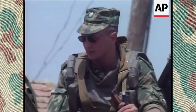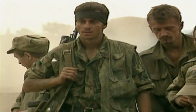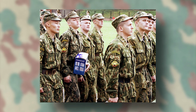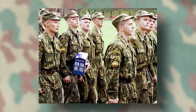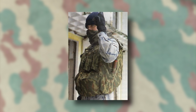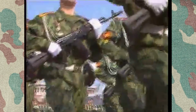We let you decide the topic on this one in the community tab a little while ago. Most of the votes went to the Russian VSR 93 camouflage pattern. This camouflage, a decently significant one, has been a go-to pattern used by almost every branch of the Russian armed forces and various other federal units since the fall of the Soviet Union. We'll be going over this pattern's interesting history, diverse and curious iterations, and variants as well. So let's take a closer look.